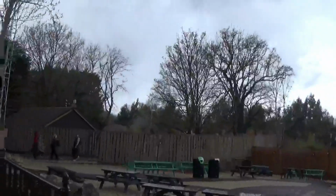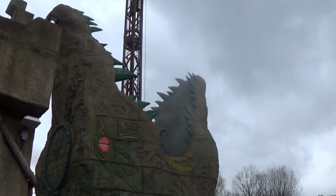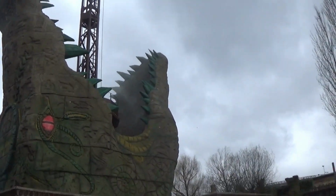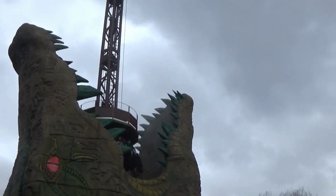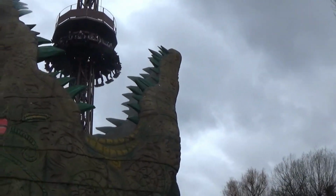And this did replace Ramesses Revenge. I did see it, but I didn't do it because I was too young. And there you go, Croc Drop, this S&S Free Fall Tower. And it's very similar to Magma, as you may have seen on my POV of it.